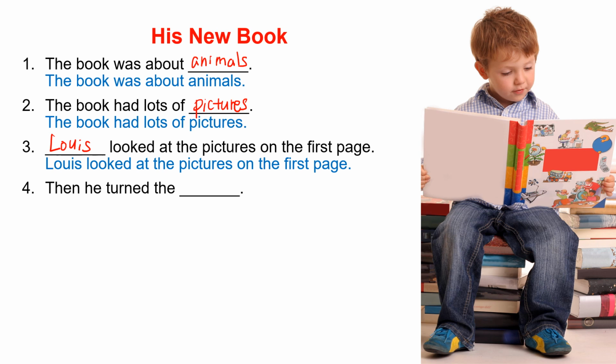And number 4. Then he turned the blank. It's going to be page. Then he turned the page. P-A-G-E. Then he turned the page.